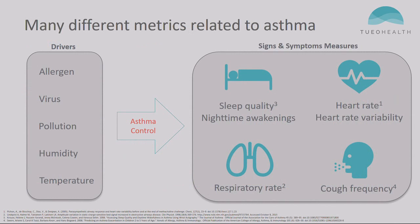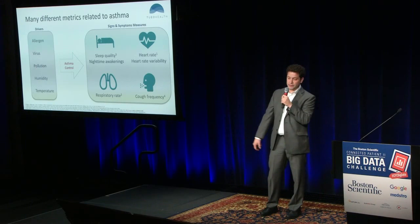The way we do this is that we look at both the inputs of asthma control, the items shown on the left here. You can imagine there's a number of data sets out there to leverage for that. And then more importantly, we look at the outputs of asthma control, that is the signs and symptoms coming off the patient. We do this with a sensor that I'll talk more about, and we use that to compute the asthma metric. So there are four components to our solution.